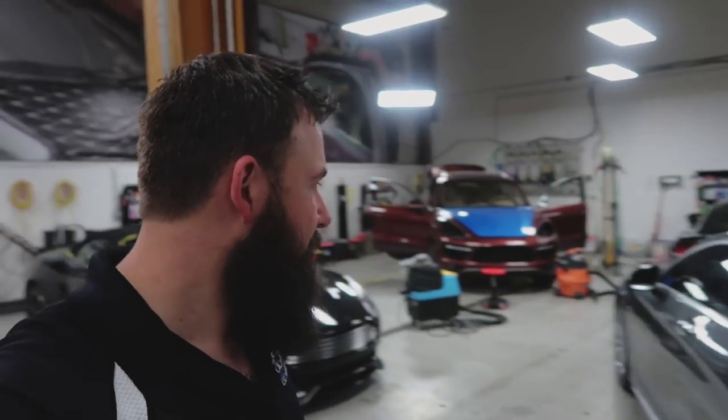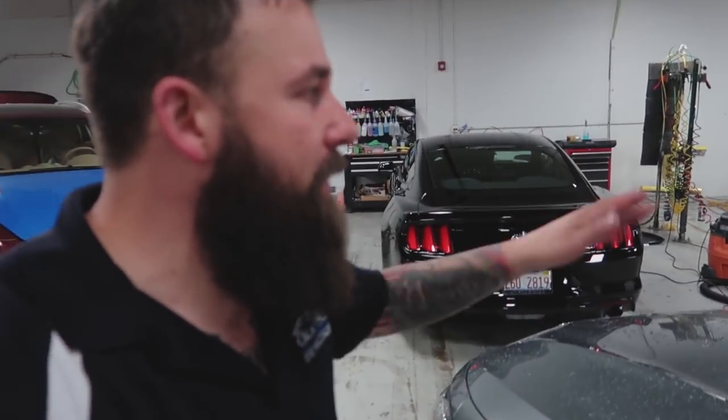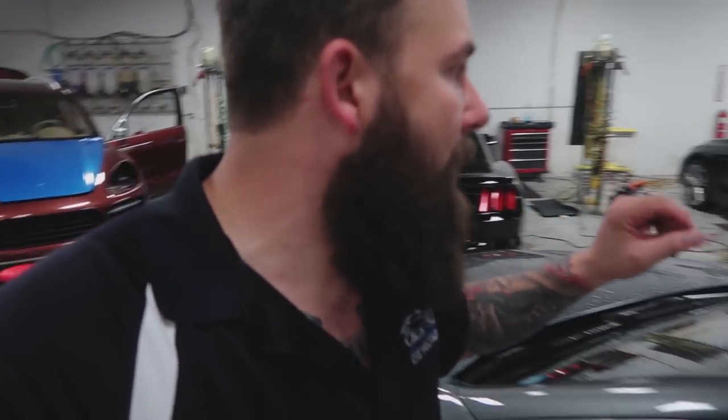Storming outside. Can you hear that? Whew. We got a lot done today, actually. Ford Mustang was in for a full correction. We got everything done, the inside, outside, that's gonna be picked up tomorrow.